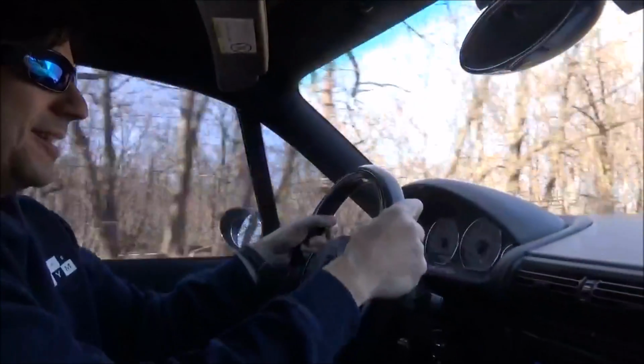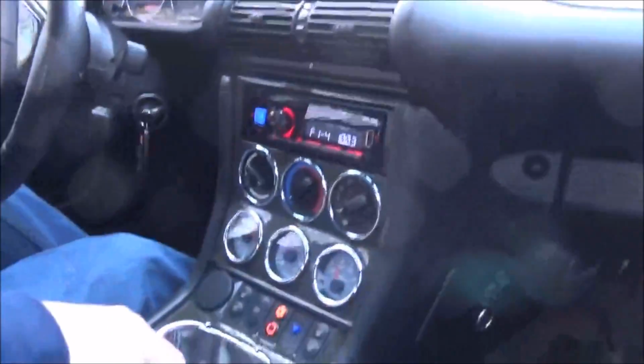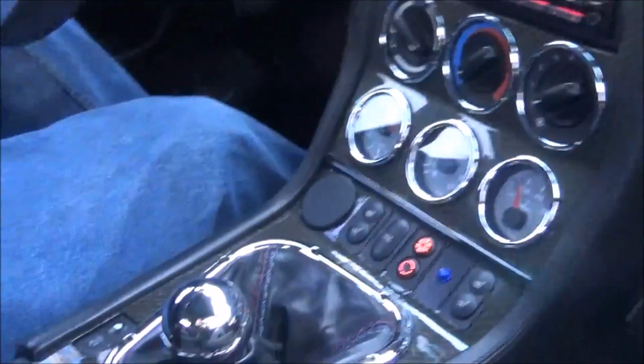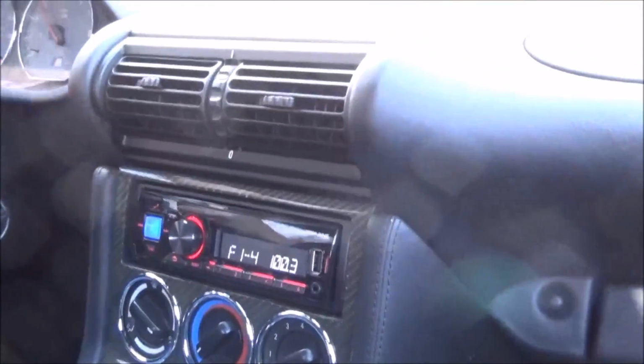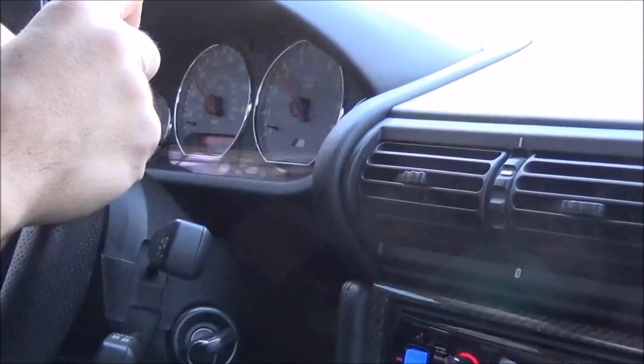Oh man, this is so good. These were common track cars when these came out. Again, when they came out, they had the S52 motor. I used to autocross a ton back then, pretty much every weekend, and you would see a ton of these M Coupes. So there's not too many of them left. A lot of these were chewed up with roll bars and, you know, trashed at the track.